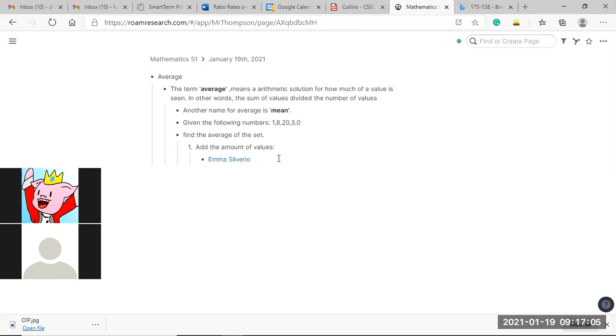Okay, you're gonna tell me now, how many values do we have in this set? 1, 8, 23, and 0. How many numbers are there? 5. All right, let's just put Harry's name. Stated that there are 5 values. There are 5 values. Okay?